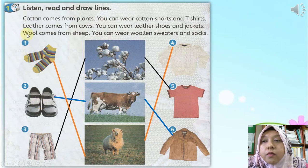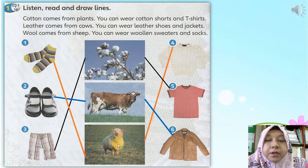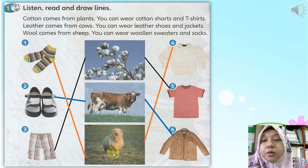Okay, the next one we have wool. This is wool. Like you've heard this song before, Baa Baa Black Sheep, have you any wool? So this wool, this is sheep. So we have sheep here, so the wool comes from the sheep.